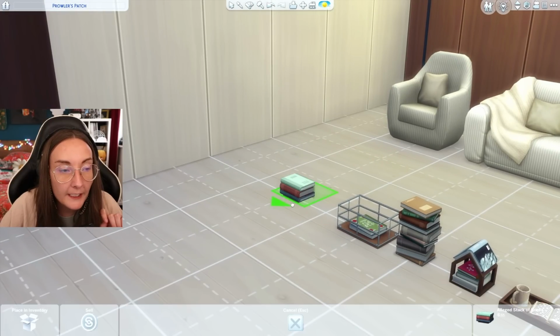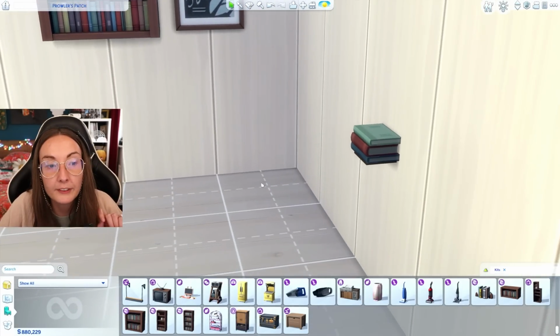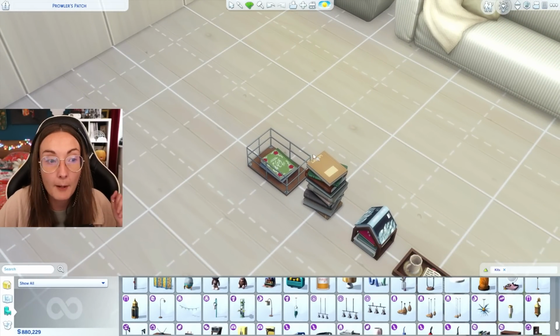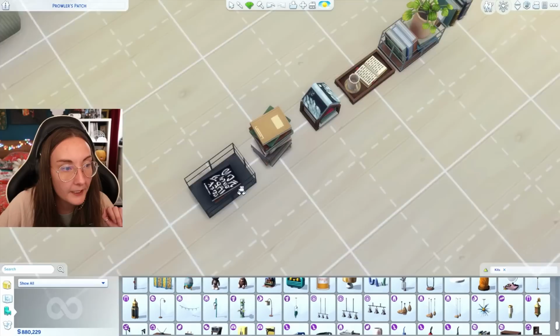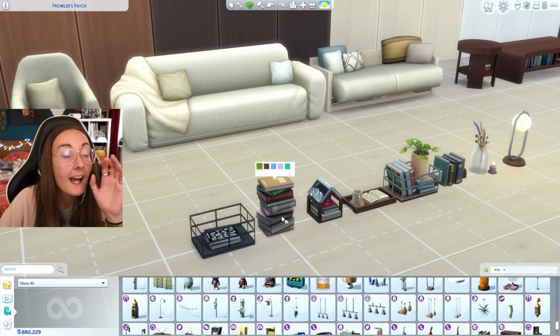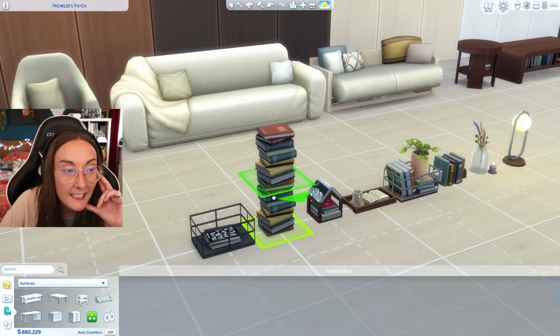We have these, which is actually, I'm fairly sure, meant to be a floating shelf, so it actually just goes up on your wall. I will test all of these to see if they are bookshelves or not. We have this crate with some books in, which if you want to dot it around you can. We have this stack of books. I will say they made this stack of books look so huge in the images, which I'm fairly sure, let's actually test this theory.